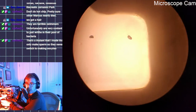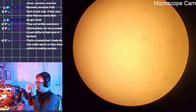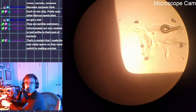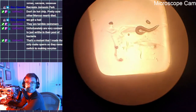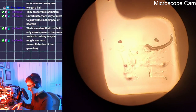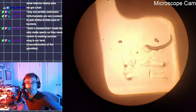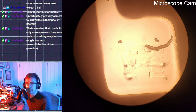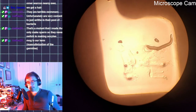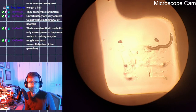Okay, I'm going to have to take this off for a minute. I got one. Oh, look at that. Worm gauntlet. Perfect. That's a mutant that you made that only makes sperm, so they never switch to making oocytes. Oh, cool. Mog is your term: masculinization of the germline. Cool. C. elegans has three-letter gene names, right? More or less, I think.